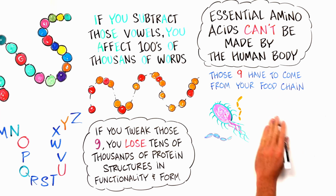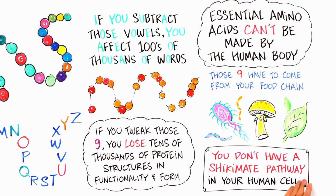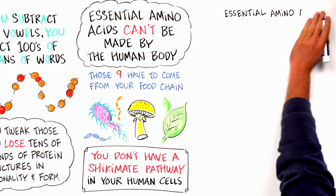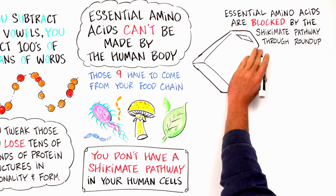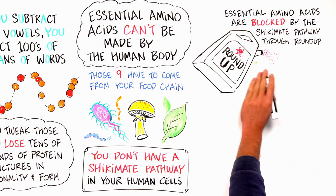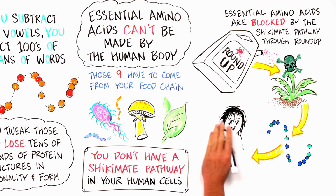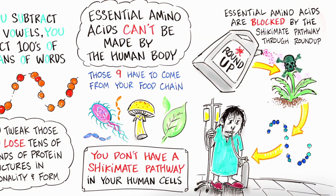And it turns out that they are only made by the bacteria, the fungi, and the plants. You don't have a shikimate pathway in your human cells. And so these essential amino acids are blocked through the shikimate pathway by Roundup. And so imagine treating a food chain with a chemical that blocks the ability of these plants to make the building blocks for a healthy human body. Forget about a human, it's a dog, a cat, any mammal, any complex multicellular biology is going to depend on these essential amino acids.